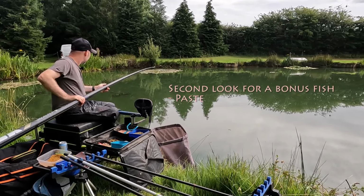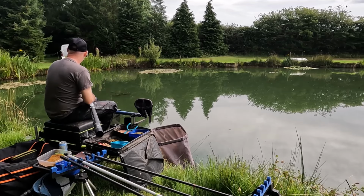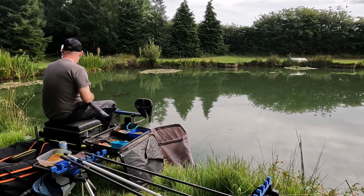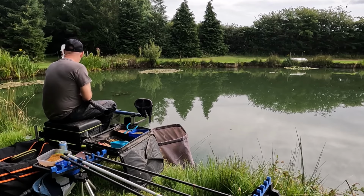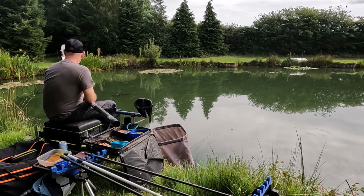Pace line. I've had a quick look. Fed some more ground bait and some hemp. I love fishing paste over hemp. A few micros in there as well. So, and there's a bit of fizzing. So, second look.